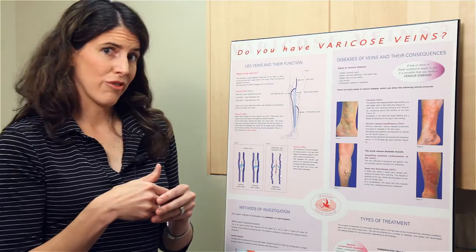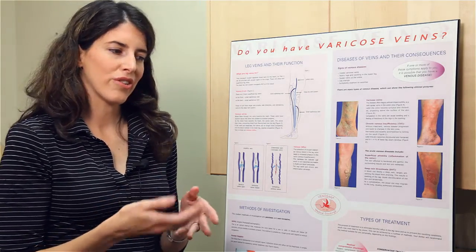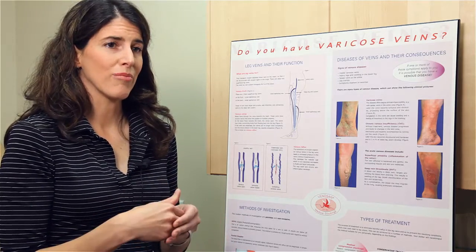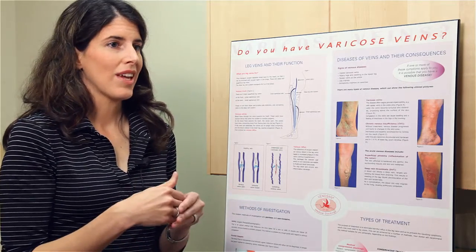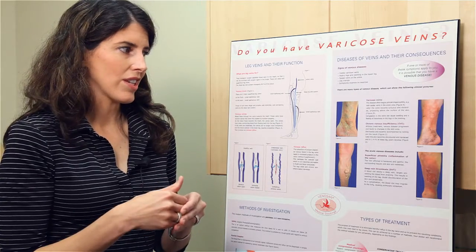If you don't have your veins fixed, it's not a matter of life and death, and it's not a matter of losing your leg, but it is a matter of your symptoms, if you have them, quite likely getting worse, or if you don't have them, developing symptoms. And one way you can help with symptoms is to keep fit and to wear stockings.